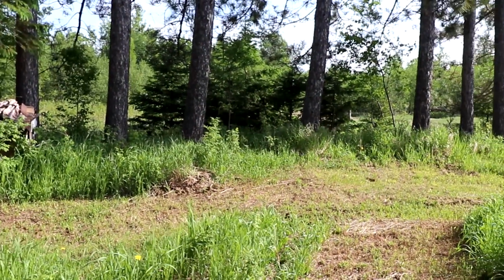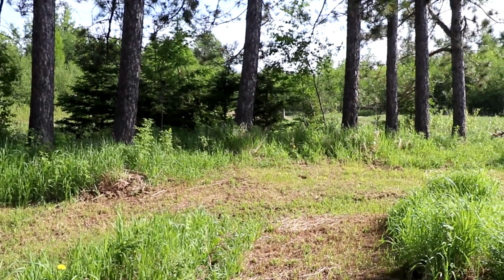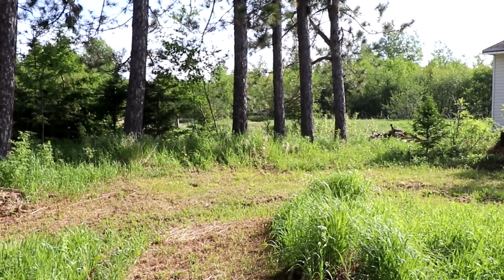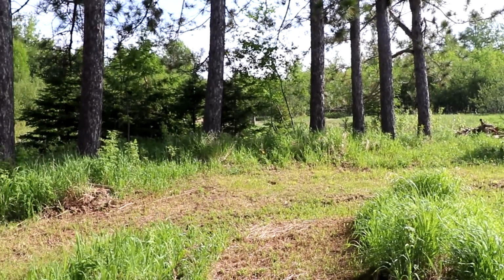I think I'm going to play around in here for a little bit, get the push mower and mow between those trees. It's just nice to get everything mowed down one time to get rid of any dead branches or junk or anything else that might be hidden in there.